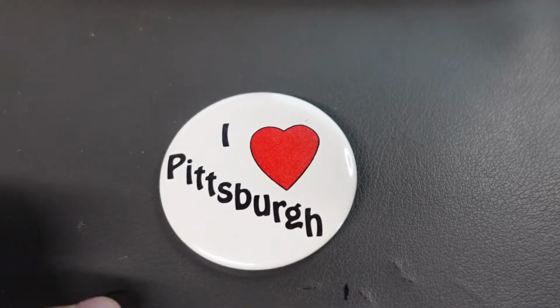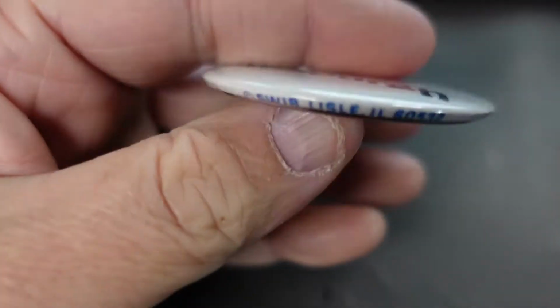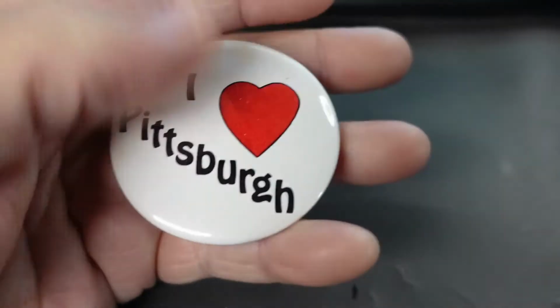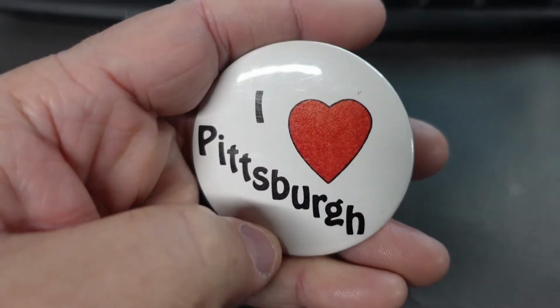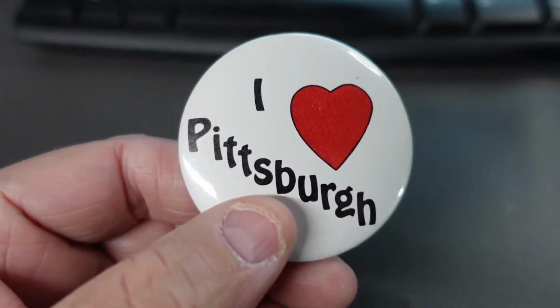Let's head out. Okay, next up is this Pittsburgh button. I love Pittsburgh. It's vintage, 2¼ inches. We ended up getting $2 plus shipping for this. So don't neglect buttons because sometimes they could be really good and fast sellers.